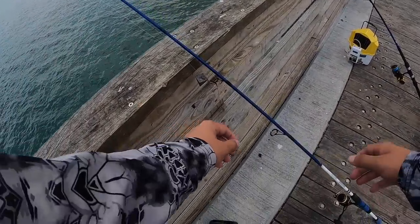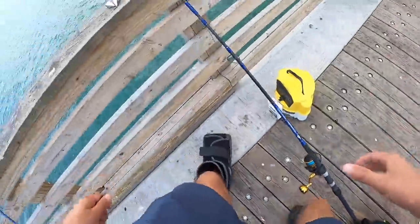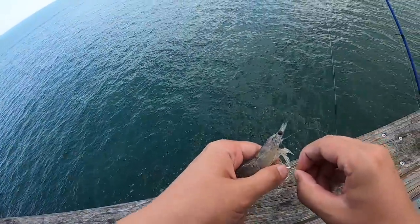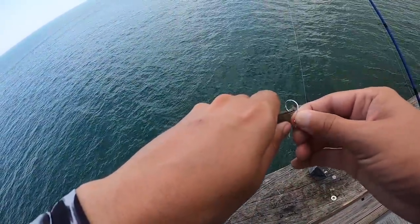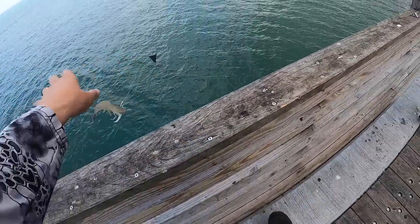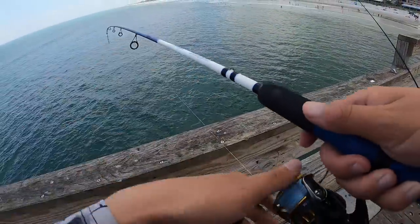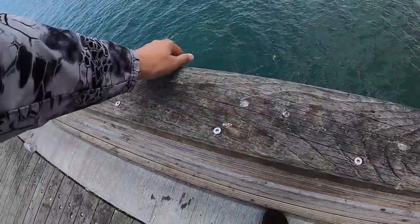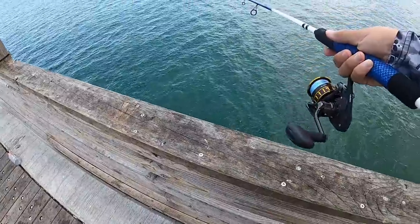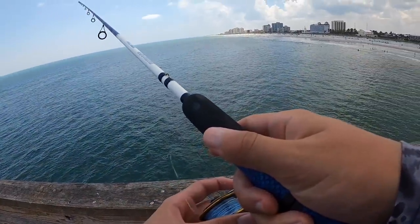And then on this rod, we kind of have a similar thing. We got all these shrimp, man. Might as well throw them, right? See if anything big's chilling out. This is a big shrimp, dude. All right. Throw this out right there.